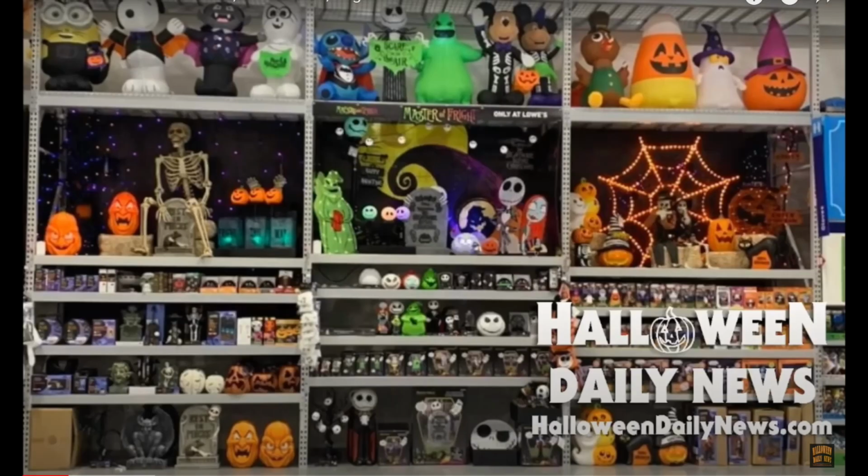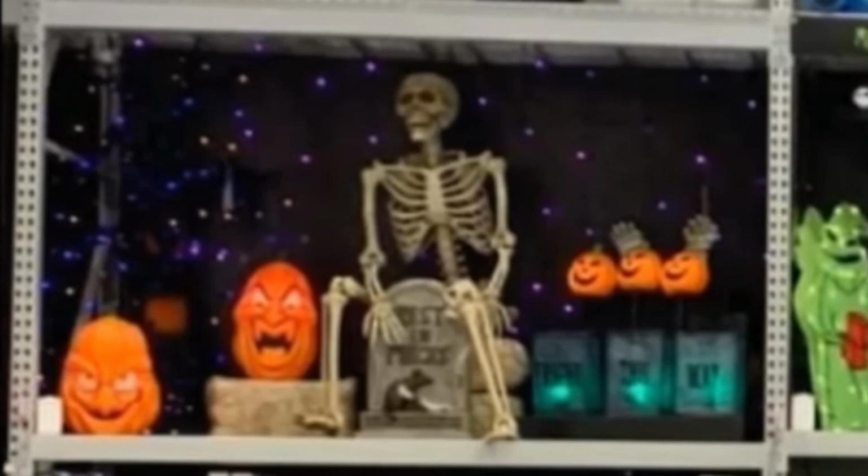Now here we have some more of the shelving that was kind of seen in my first video about the Lowe's store setup. These shelves are to the right of the horror character and the gravedigger section that was in my first video. But now here is finally the rest of that aisle. On the left side, we're going to start there first, we have those pumpkins I was talking about in my first video, and honestly that's pretty nice to see those.